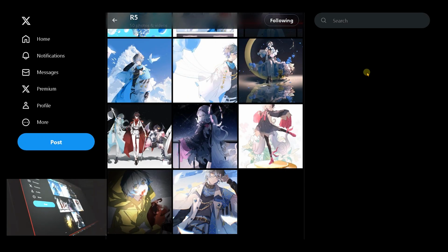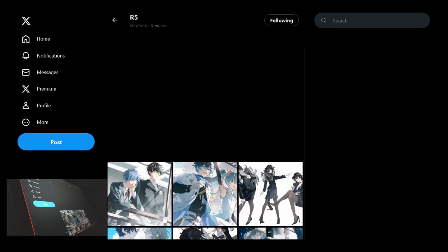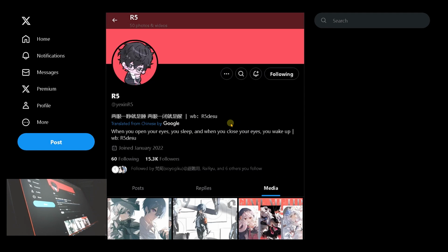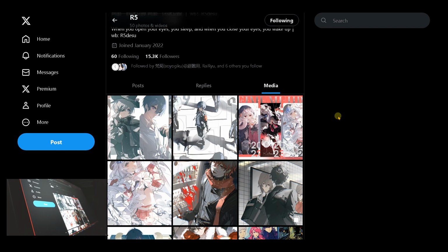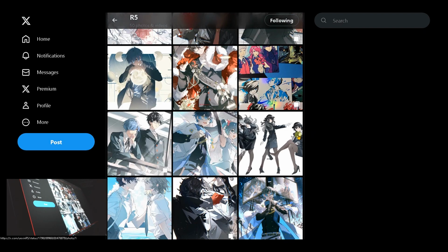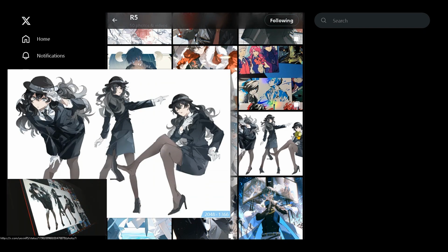Both of them, the one before and the artist I'm showing you now, what's her name? R5 or Yexin R5. So I believe this is Waibu or Weibu. Who knows? R5 Desu. I could do an art review of these people, but we'll see. Oh, look at this. Look at the way they break down the values.